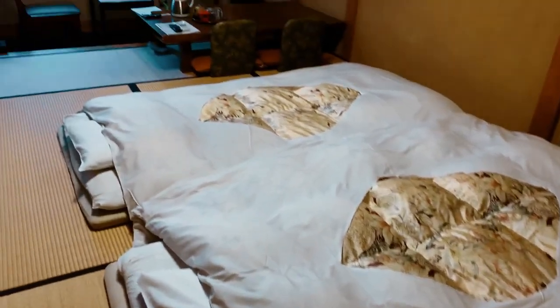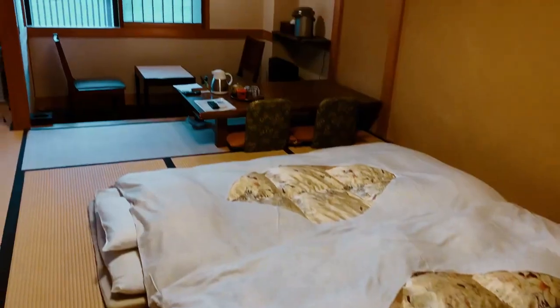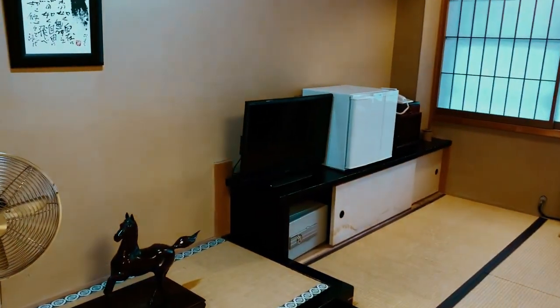Nice futon. I'll just show you how fluffy it is. Yes. Tea area. All right, so coming up next is food.